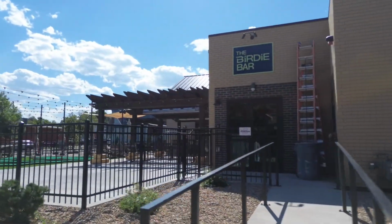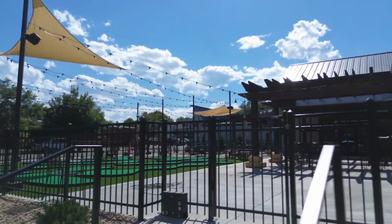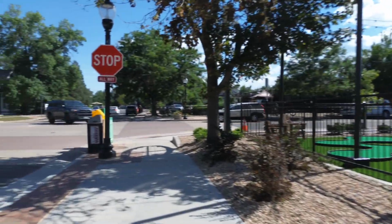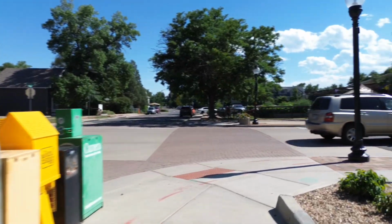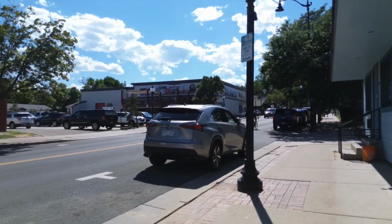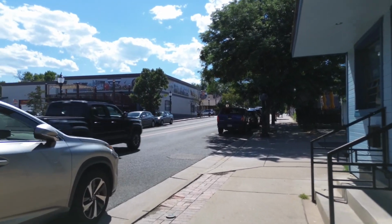And then we got the Birdie Bar, which is a nice little new bar that has mini golf, and diagonally across the way you got a Mexican restaurant right by the train tracks. And then right across the street from the Birdie Bar you have Sweet Cow and a pizza place. It's a super cute area and really popular. Really cool stuff right there in the heart of Louisville.